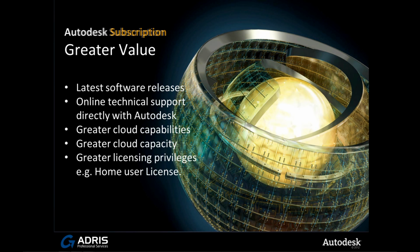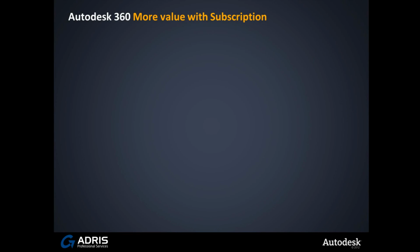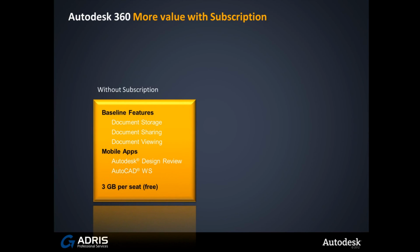We've talked about these greater cloud capabilities, but what actually are they? We're talking about Autodesk 360, of course. This is Autodesk's cloud services. If you've not seen this, we'll give you a very brief introduction just here, but there are many more videos explaining in detail about Autodesk 360 on our YouTube channel. So go to youtube.com/Address Ltd to find out more. But here's a brief description of the differences.